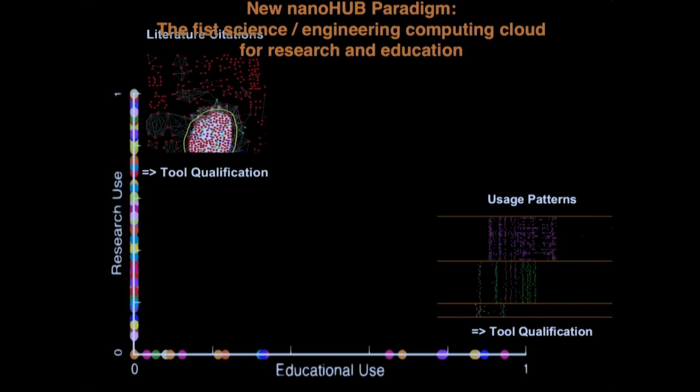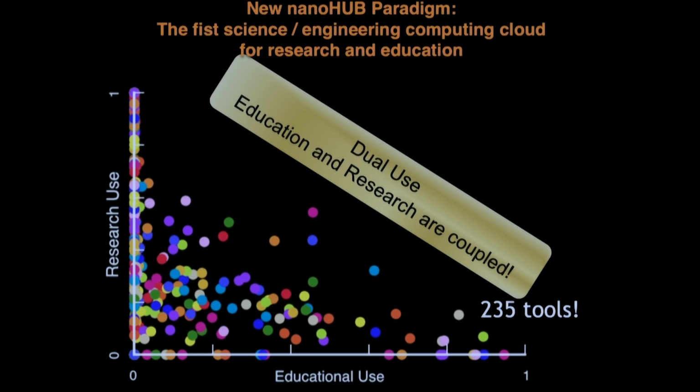Now, people think you're either research or education. My peer reviewer said we have 121 tools on nanoHUB. This was about, I don't know, 2009, I think. And which one is research, which one is education? I'm like, I don't know. And you want an answer by tomorrow morning at 8. And I'm not the author of these tools. But now we actually have analytics that show, indeed, there are tools that bridge both.